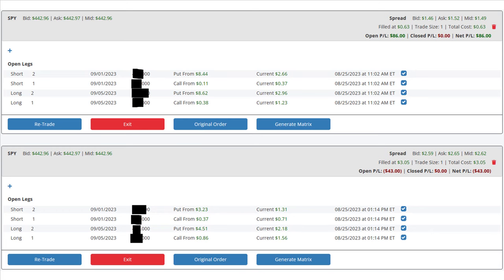Okay, here's another one. It's a little bit different of a strategy, but this is one I believe in SPY. Yes, SPY again. And I made $86 on one side and lost $43 on the other. So here I make about $43 on this one, right?